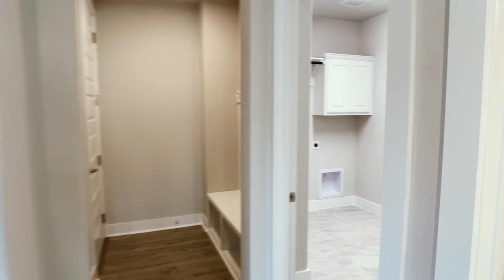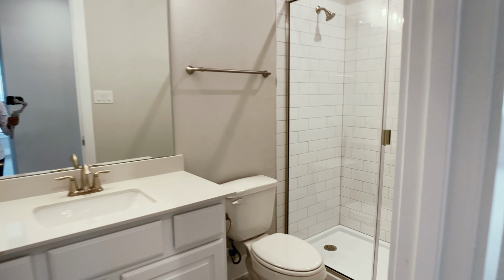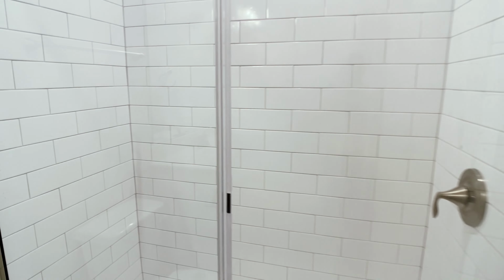Now on this side, first off, we have a full bathroom downstairs. For this full bathroom, I like that they have a walk-in shower. I think so many buyers ask for a walk-in shower on their spare bedroom downstairs. I actually have a buyer who's contracting tomorrow with Coventry, and they absolutely asked for this.